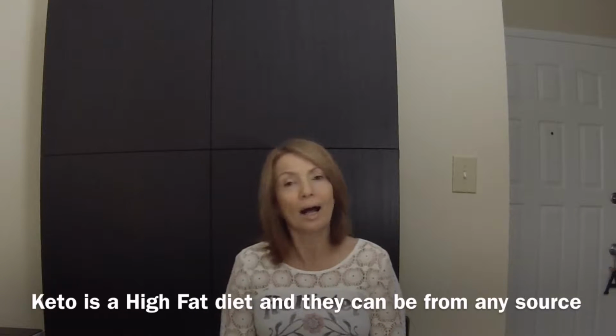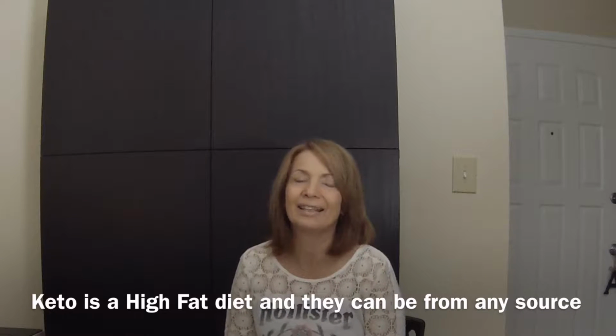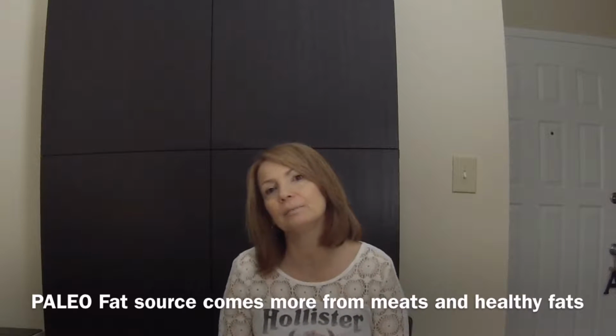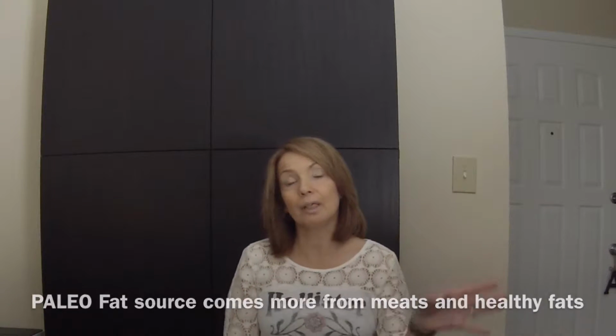And then the other thing, let's talk about the fat. The ketogenic diet is high fat. Almost all our food intake is coming from fat. The paleo diet is moderate fat. Moderate because it's between 40 to 60% versus 70 to 80%, or sometimes 85% fat in the ketogenic diet. Yes, almost all the source in keto is from fat.